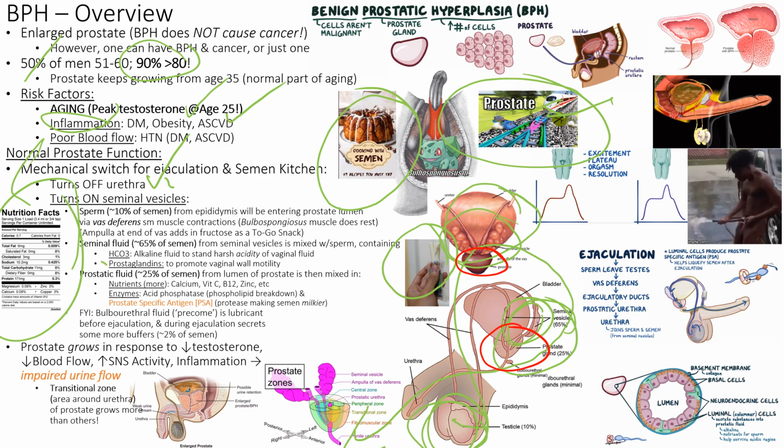Right, and then just FYI, the other reason sperm or semen gets out, yes, the vas deferens contracts with prostaglandin activity, but also we have a little bulbospongiosus muscle down here at the base of the penis that's going to actually eject the semen to get to its destination, right? And also our prostate secretes the precum, which still has some potency to it, right?